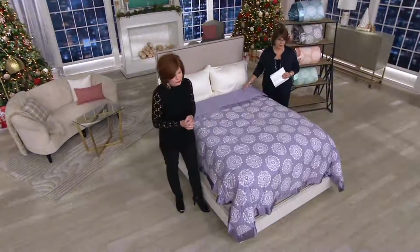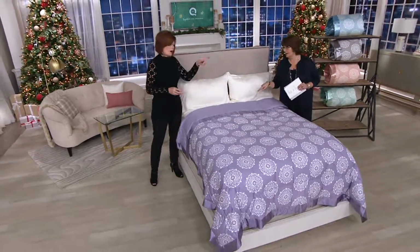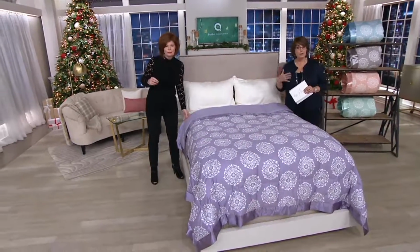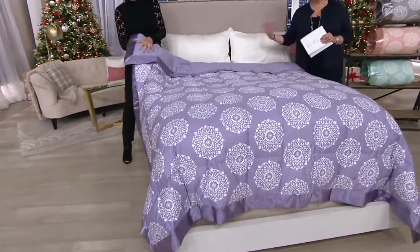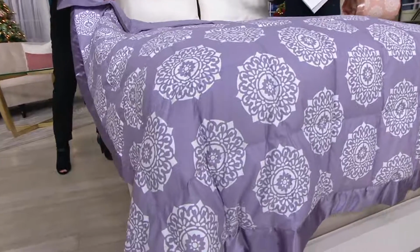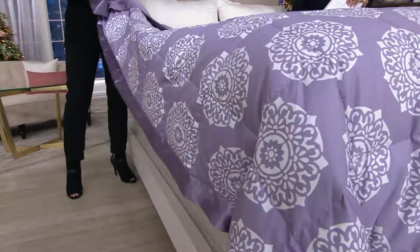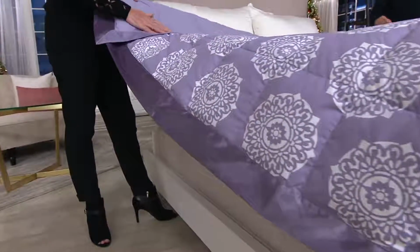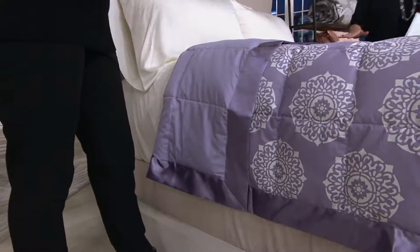So again, a lot of you prefer the down blanket for the fact that you can put it in your washing machine and dryer. Very easy to take care of. Also, a lot of you who live in warmer climates prefer the idea of the blanket over a comforter because it takes the chill off, but it doesn't give you too much warmth. That's not to say that if you live in cold climates, this isn't going to be warm for you. But remember, this is a blanket. So if you're expecting the weight and the jumbo fill of a comforter, it does not have that.